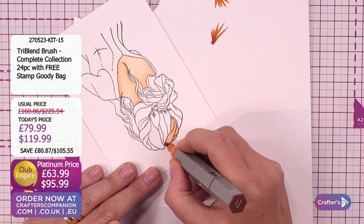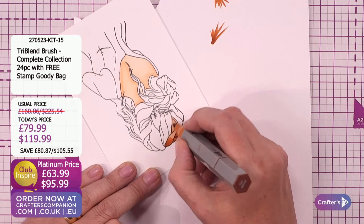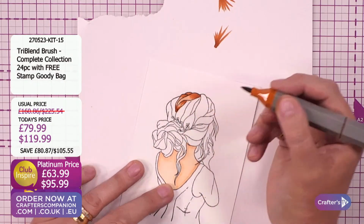So I start at the top here, and I'm just going to bring this into those areas and then turn the artwork, and I'm going to do the same up from the bottom.